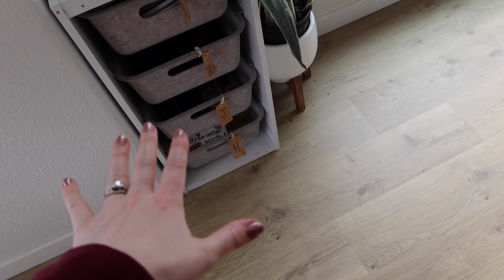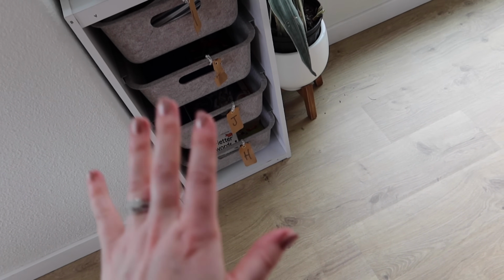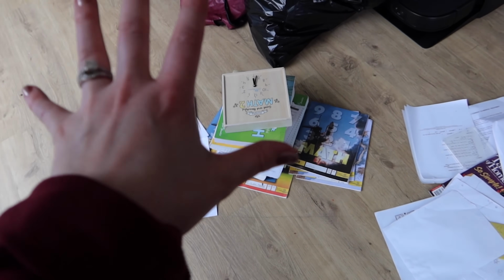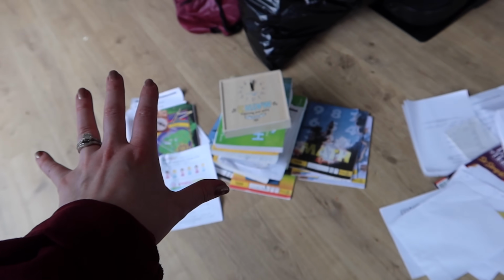All of this came out of there. I told you these drawers, they hold too much, but it's all pared down to exactly what we need and use. And now it's time to process this stuff. I've got stuff that they worked on that needs to be filed away, stuff that needs to be recycled, etc.